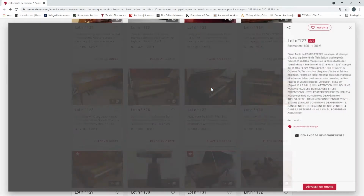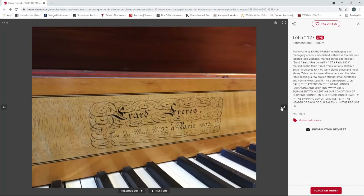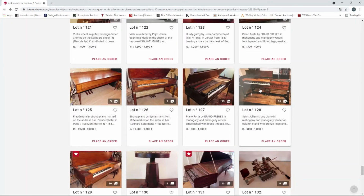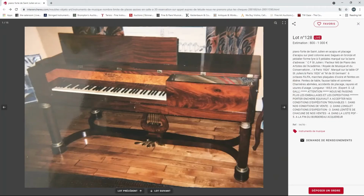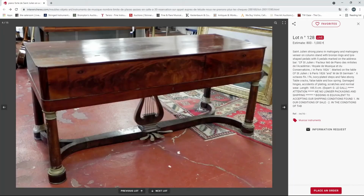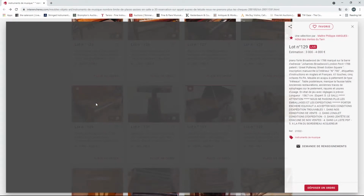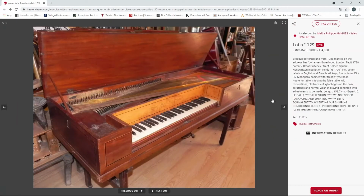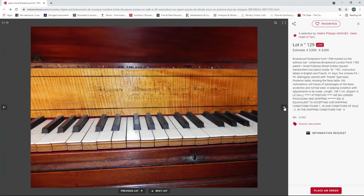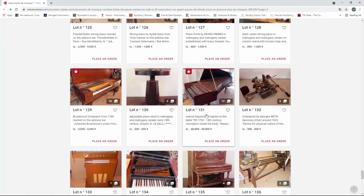Piano forte by Erard again. That one's in a bit better condition. The square piano by St. Julian. Oh, here's a square piano, but by Broadwood, who you know are famous for it. Can't help wondering if that is a bit of an optimistic price as well, the way that these things are going.